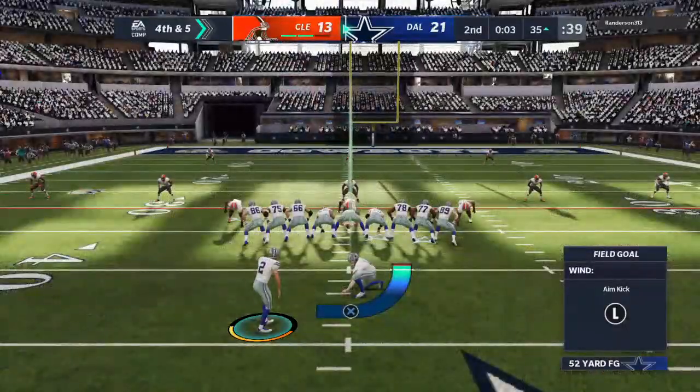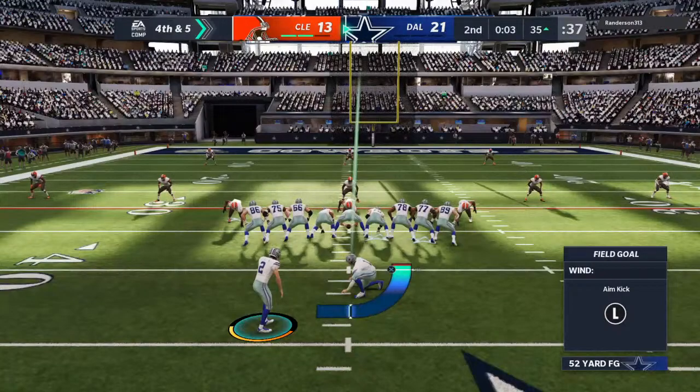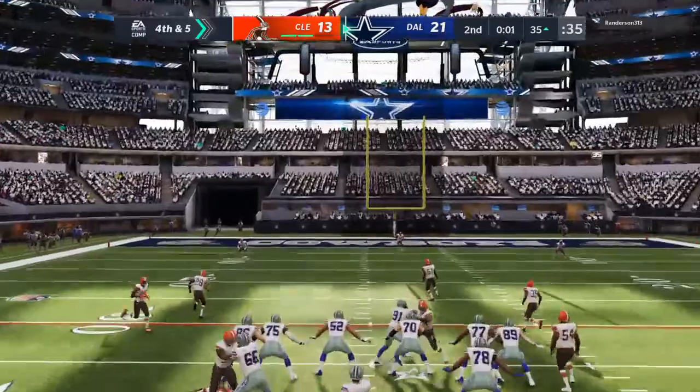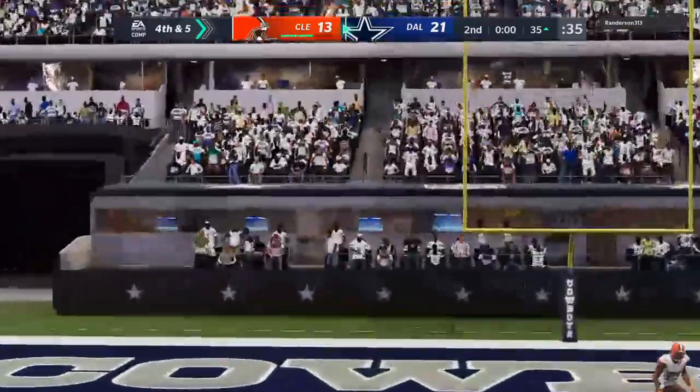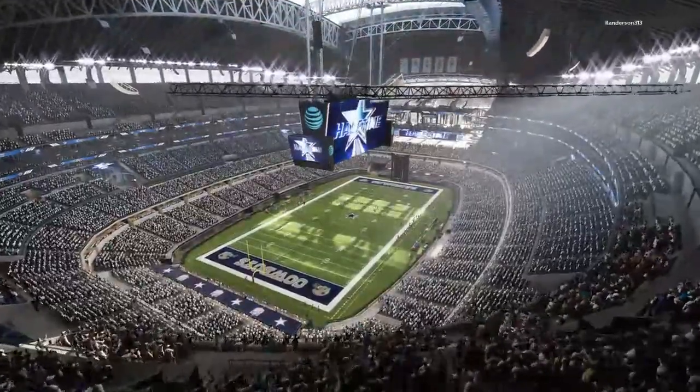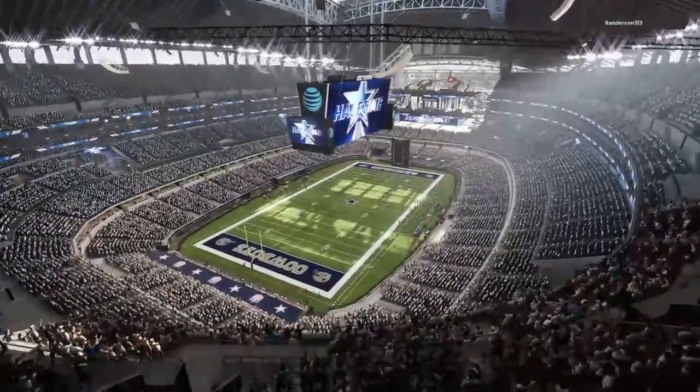So 3 seconds here remain in the half. On is the field goal unit to see about getting 3 points. From the left hash, this will be a 52-yard attempt. And he's going to miss this one. That is no good. Well outside the left upright. Time for a break. We've hit halftime.